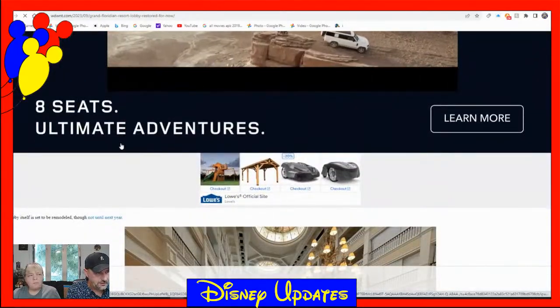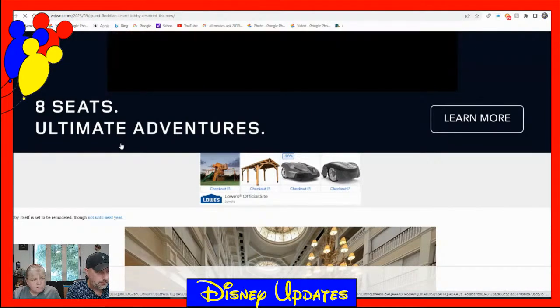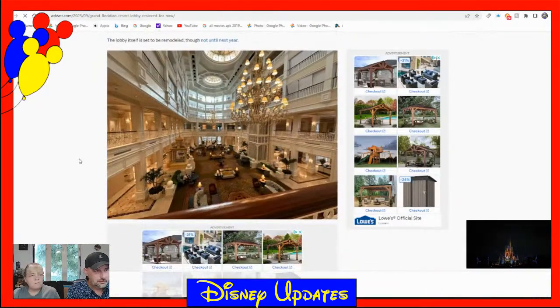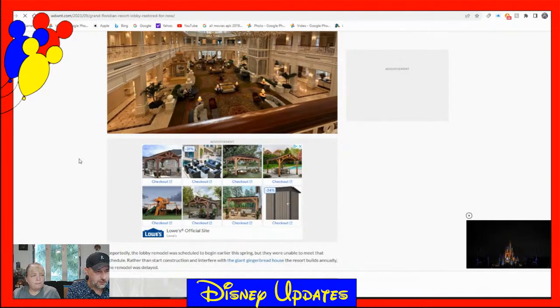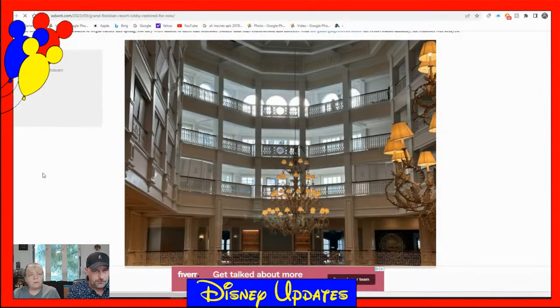So it says the lobby itself is set to be remodeled, though not until next year. I thought they already did it. They've been doing it, I think. Reportedly, the lobby remodel was scheduled to begin earlier this spring, but they were unable to meet that schedule. Rather than start construction and interfere with the giant gingerbread house the resort builds annually, the remodel was delayed. So I think they might have done some.